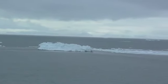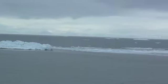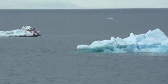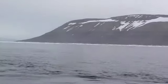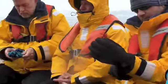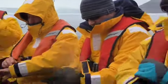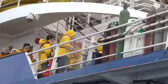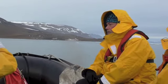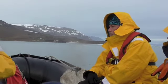Well, an announcement was made there was a polar bear out here. And he walked along the ice and then went into the water. For our 9 p.m. Zodiac excursion, hoping to see walruses, there was a polar bear on shore, which is taking a little bit of a nap right now. The seas are really calm right now, but it's a little on the chilly side, and it's raining.